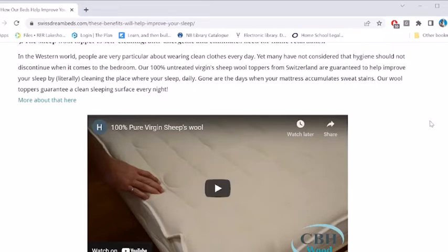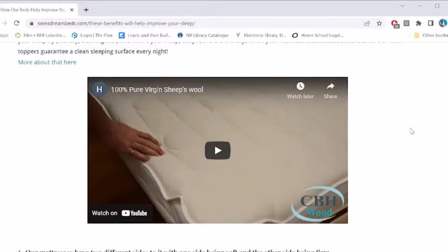That means gone are the days when your mattresses accumulate sweat stains. Our wool toppers guarantee a clean sleeping surface every night as long as you don't ruin it, and I will get into how you should wash this thing later on so that you won't ruin it and keep these benefits for the remainder of its life.